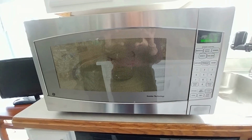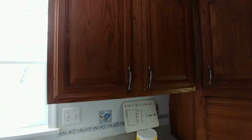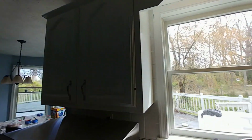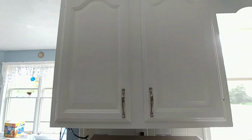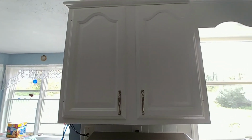And while that's cooking, I'll show you what Mr. P and I have been working on. We have old cabinets in our house, and they're the old oak colors. And we're in the middle of our project right now. We're painting them white. And it looks all nice and clean and more modern. It's a lot of work.